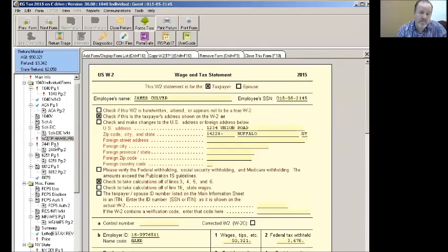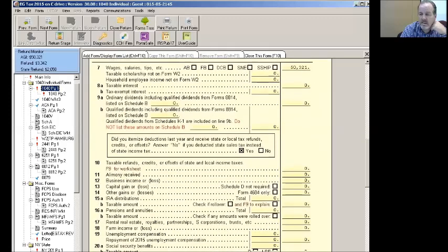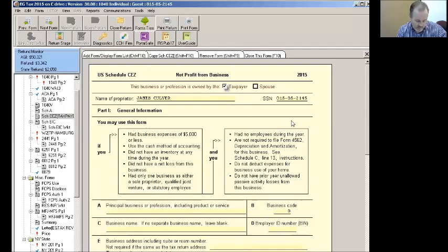Okay, so we have his W-2 in there. He had some miscellaneous income. So this is his little miscellaneous income. We have the miscellaneous income here. And this is where he has a little job on the side that they talked about. So we're going to use that Schedule CEZ. Remember, we're just going to use that for right now. And this is for James.